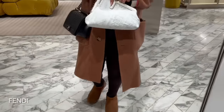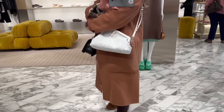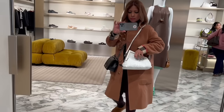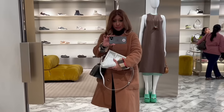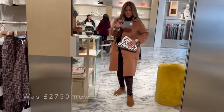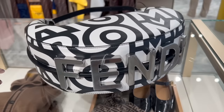What do we think of this white denim Fendi First? I love the white denim. I'm just not sure about the white leather handle. What do we think? This one is very cool, guys. The only thing is, it would be better with the black handle. Here is the black handle in the Fendigraphy though. What do we think?